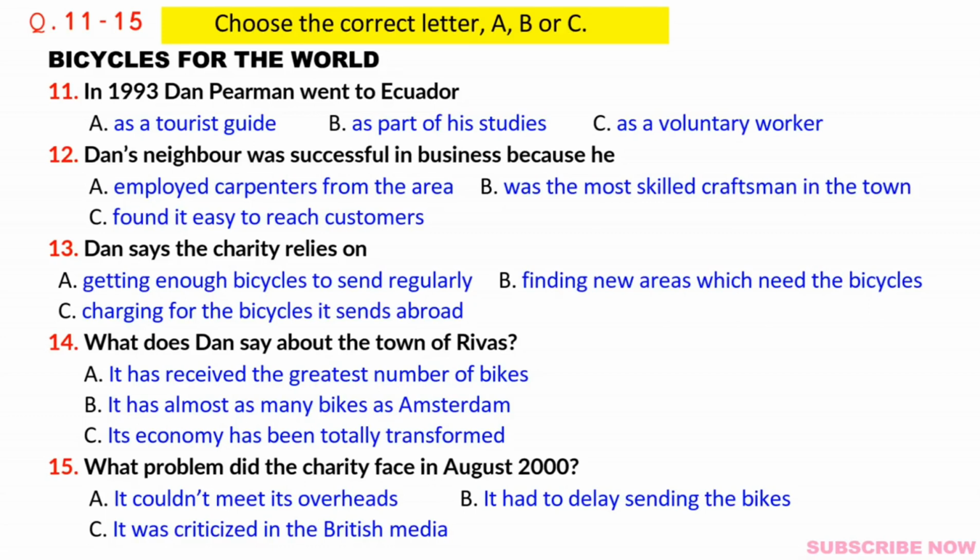One example of a town that's received bicycles from Pedal Power is Rivas. It was the first place I sent a full container of bicycles to. Most people there now own a bicycle. The local economy has developed so much you wouldn't recognize it as the same place. In fact, there are more bikes than on the streets of Amsterdam, if you've ever been there. But Pedal Power still needs your help.